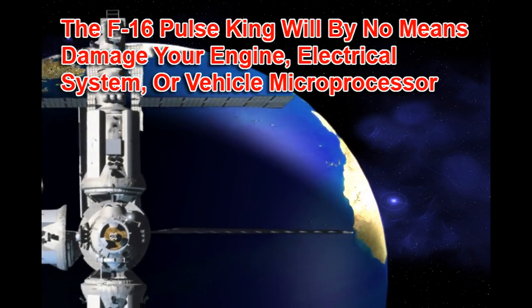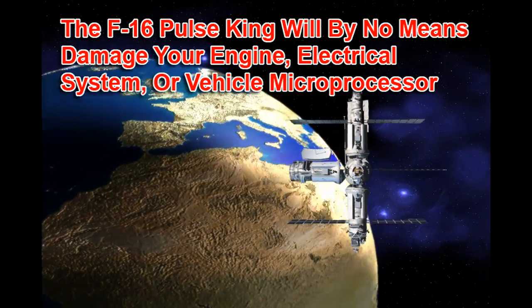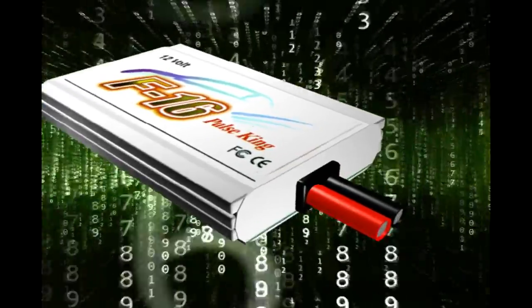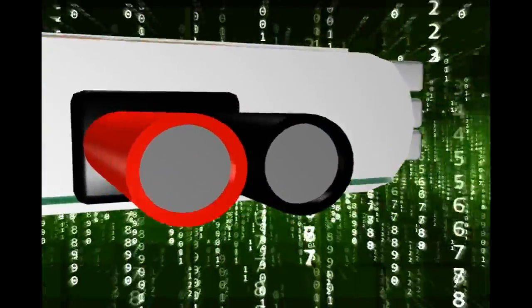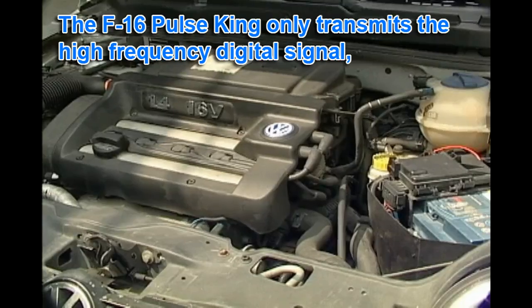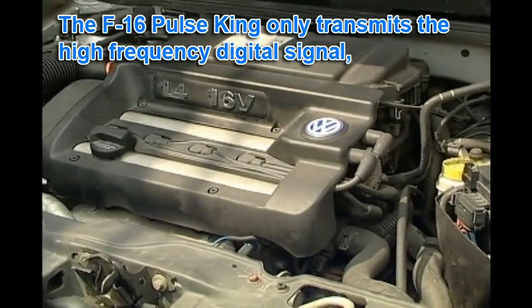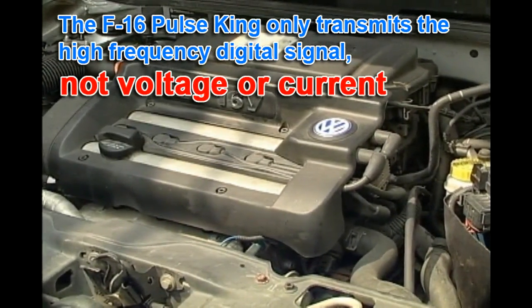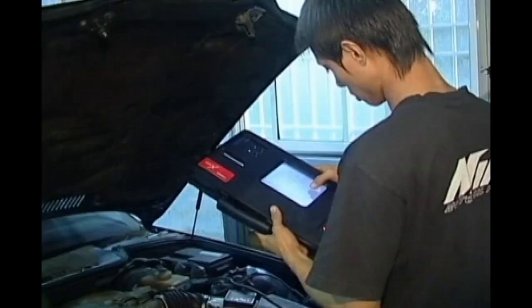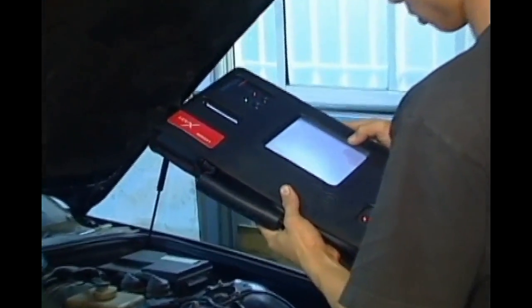The F-16 Pulse King will by no means damage your engine, electrical system, or vehicle microprocessor. Pulse is a modern and safe technology used to launch satellites and in signal transmission applications. The F-16 Pulse King only transmits the high-frequency digital signal, not voltage or current. It will not damage your engine, electrical system, or vehicle microprocessor or ECU.